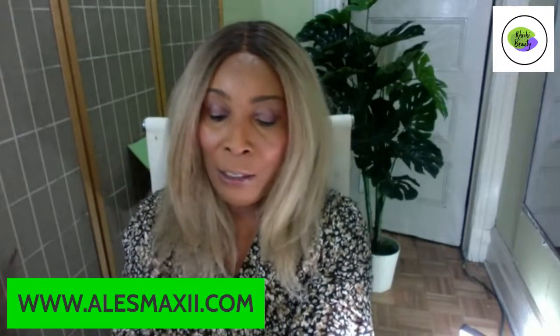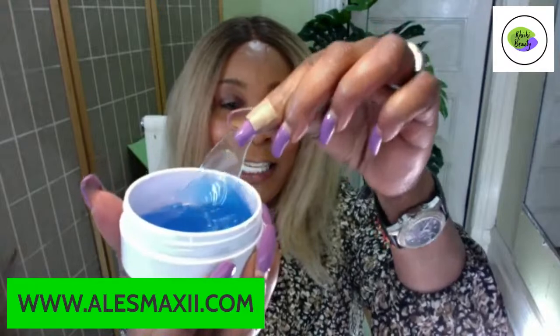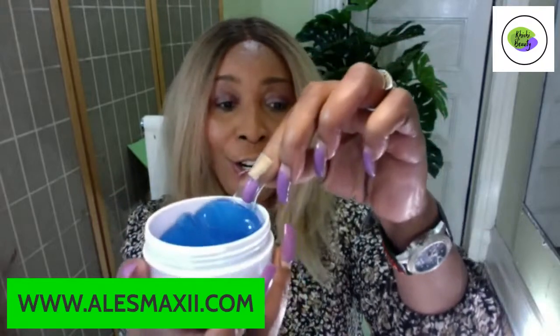So if you're just joining us, let me show you the blueberry patches, guys. This is what it looks like, soaking in that amazing solution. 60 patches in each of these, guys, meaning that you have 30 pairs.